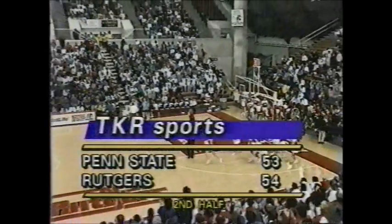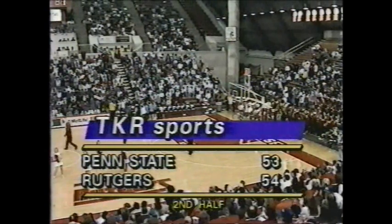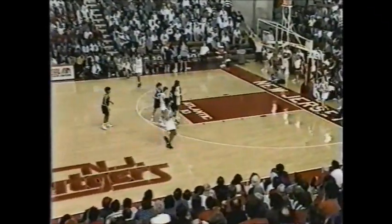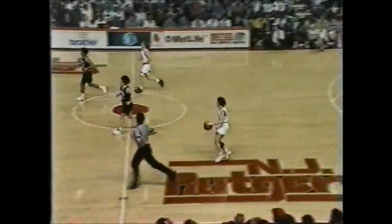Renee Portland calls timeout. We'll keep it right here. 1:38 remaining. Rutgers 54, Penn State 53. Lots of time left in this one. Oh, there certainly is. At one time you would think that Penn State was starting to take command of the game, and Rutgers came right back. Of course, the key basket, the 3-point shot, and the foul. Caroline DeRoos, who made it a 4-point play.